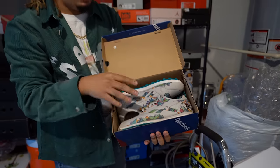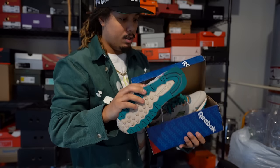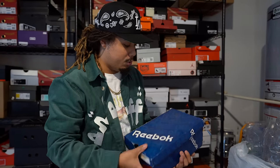Reebok. I think these are the Reebok Phillies. They remind me of the Will Smith. I remember it's like a Reebok classic, and yeah, this is like a Philly one. They had like a city pack. They did different cities, and this was one of those right there.